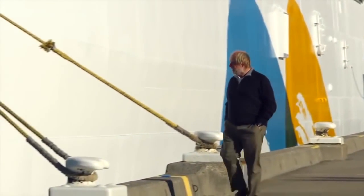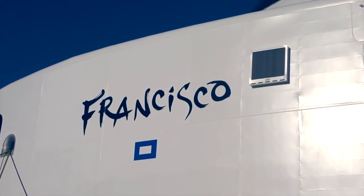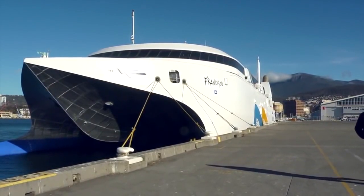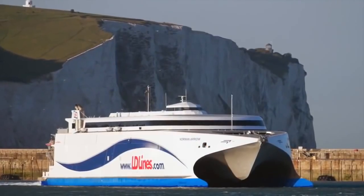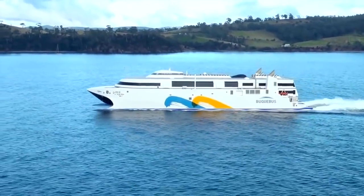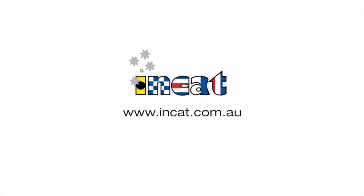Prior to her delivery, Hull 69 is named Francisco by the owner Buquebus Ferries of Argentina, in honour of the Argentinian-born Pope Francis. Francisco comes from a long Incat pedigree in building the world's best. She will carry the Incat brand with distinction.